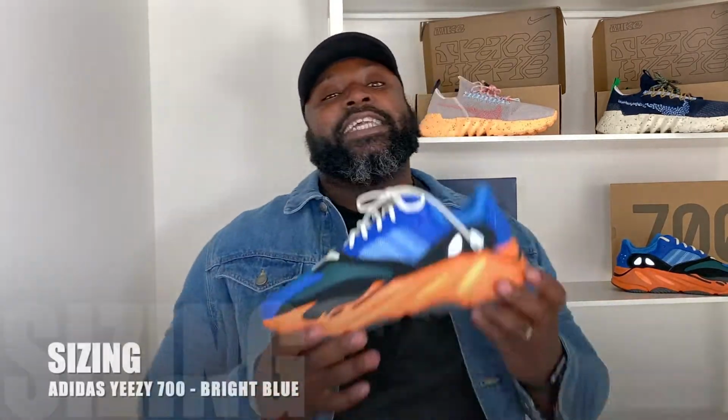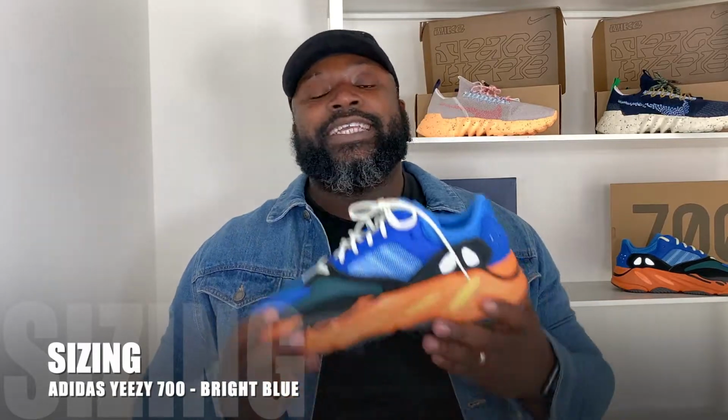So let's talk sizing. Really simple. Yeezy sizes are a little bit off. I usually tend to say you might want to go half a size up. That's what I did on these shoes. I'm usually a size 12 and went half a size up. These shoes fit perfectly. If you want a simple life, do the same.